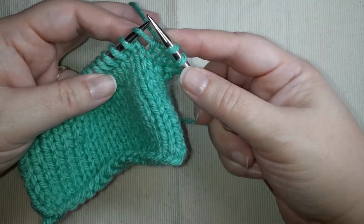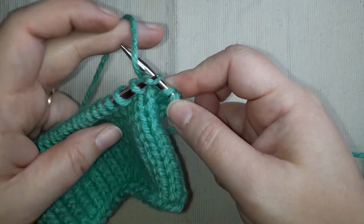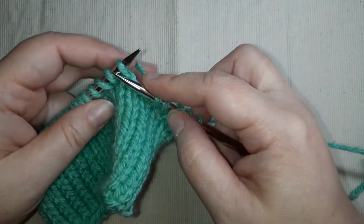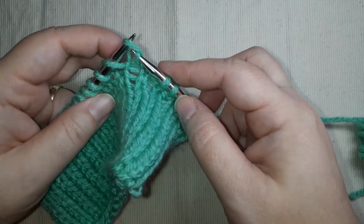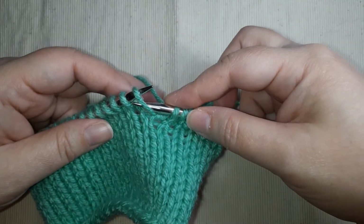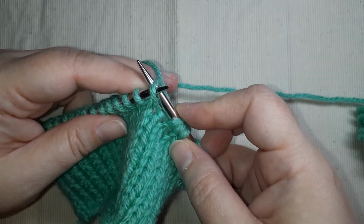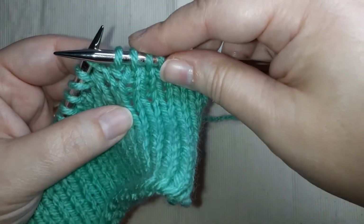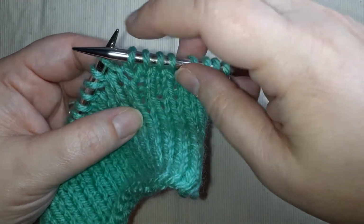To work a normal yarn over, you knit right into the center of the stitch and you leave the little hole that it creates. But you can also close that hole. You can knit it through the back leg. Just insert into that back leg, knit it like a normal stitch. You can see it closes the hole and it sort of slants off to the left.